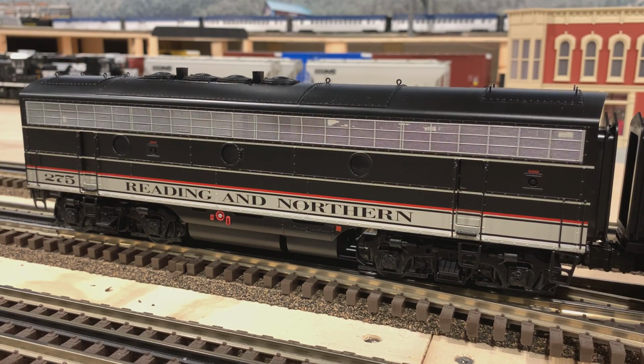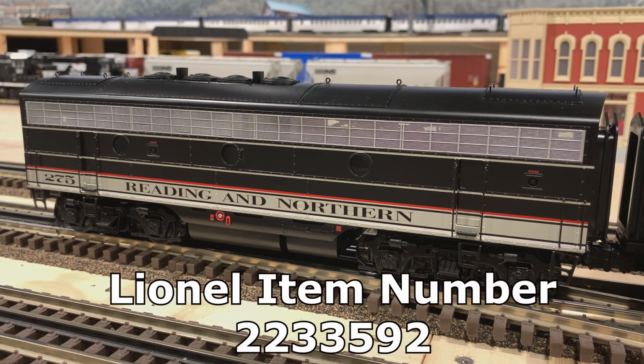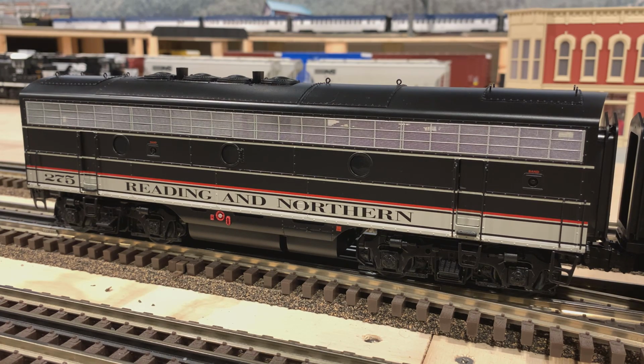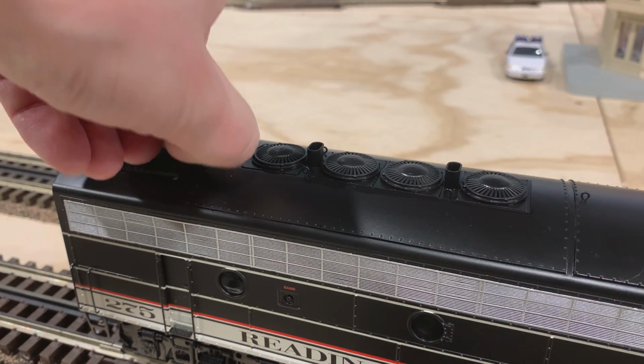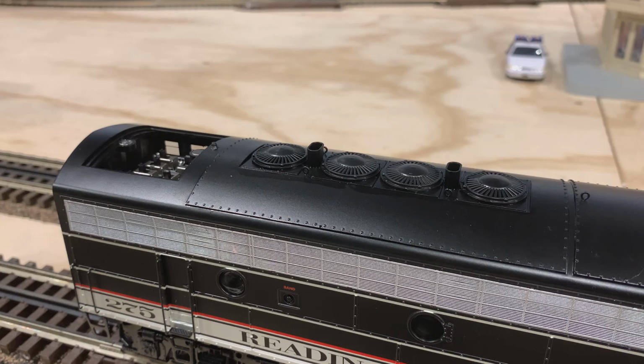Now onto the B unit, which is Lionel item number 2233592. Now this unit is not equipped with any motors, but it is equipped with what's known as Lionel Super Bass speaker, which means it's equipped with a large speaker underneath, which emits a really loud and deep bass sound that really makes you feel like you're next to a real locomotive when it passes by. I love this super bass unit. When the volume is turned all the way up, I can feel the vibrations in the walls of my house, even when I'm upstairs. The B unit is also equipped with a smoke unit, just like the A unit, which is another great detail. The switch panel for the Legacy controls is also located up here under a removable piece.